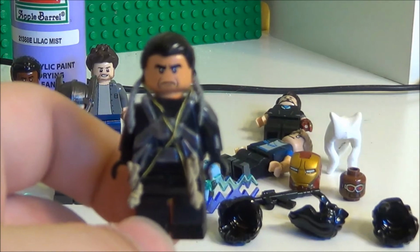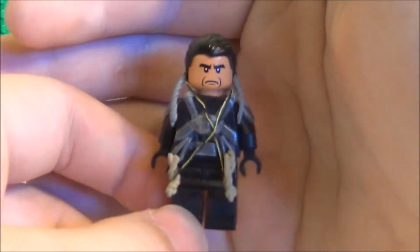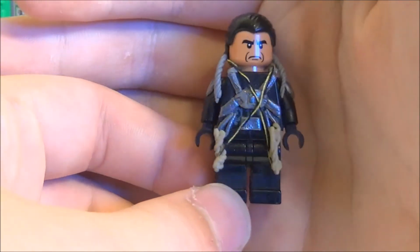Obviously no guarantees, and my camera keeps going to fuck. But no guarantees, I might finish this figure.